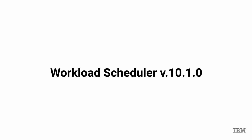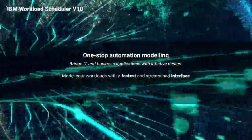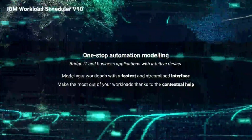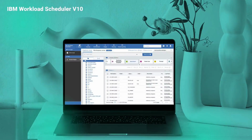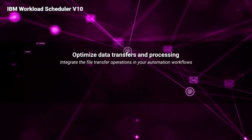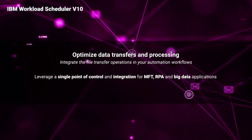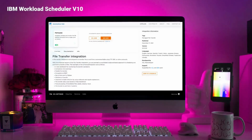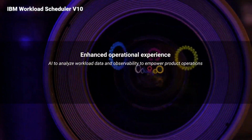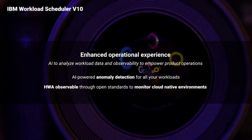Welcome to the IBM Workload Scheduler 10.1, a version full of incredible features, such as the renewed Workload Designer, a one-stop automation modeling that streamlines the workflow definition. Get ready and automate faster under the guidance of contextual help. The managed file transfer, an integration to orchestrate and optimize the data transfer and processing. Move your files between agents and connect them to your business processes. The AI Data Advisor, IDA, a built-in intelligence that enhances operational experience by detecting anomalies for the overall workload or selected jobs.